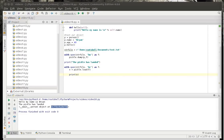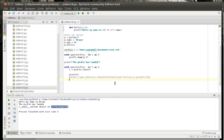So let's actually continue with this here. Now, if you try to work with that object, like let's say O dot, notice how IntelliSense does nothing for us. That's because PyCharm isn't smart enough to know what type of object that is, because it has no idea what's on that disk. So you can do some things, and I'm going to put this link out here, because I found this really awesome link, if you're using PyCharm. Otherwise, just ignore the link. It's type hinting in PyCharm. Some simple ways you can get PyCharm to understand what type of information you're working with here. And this is all built into Python, so you don't have to worry about learning some proprietary thing.